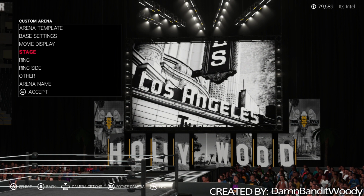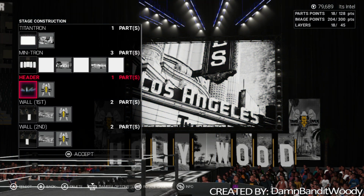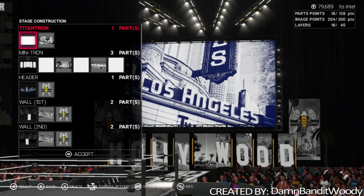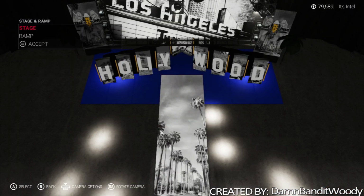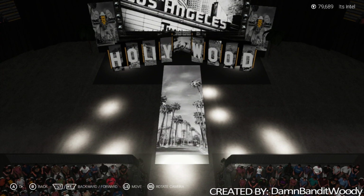NXT Los Angeles. I love the look of this one. I love the logo. I don't know who's making all these. I feel like there's one guy making all of these logos, but there are different people making the arenas or something. I don't know. It's kind of weird. So let's go ahead. Oh, I love that.